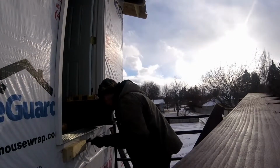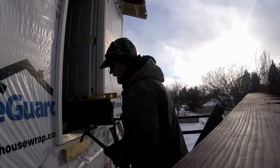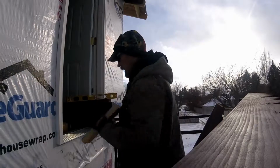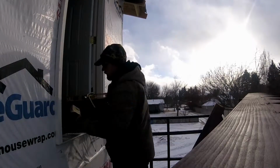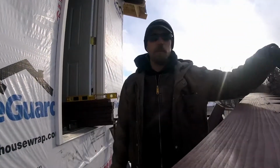Right under it. Peel this sucker out of here. Get rid of that. I like to fold over and knock out all my nails. I had a burn pile over there.